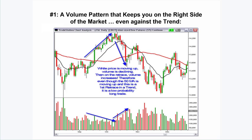Okay, so now that we have that basic understanding in place, here we have volume pattern number one. And volume pattern number one is really powerful because it's kind of a leading indication. Now, notice I used the word leading indication, not leading indicator. Those are different things. Price is not an indicator. The price histogram here. Now, there are volume indicators, but just having the histogram of the actual volume of the market is not an indicator because it doesn't point to anything else. It's like price. It's just what it is. This is how many shares, how many contracts, how many lots went through the market in that given period of time, in this case, a daily period of time.